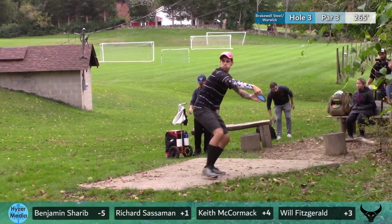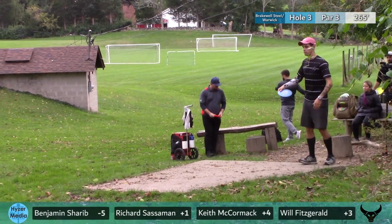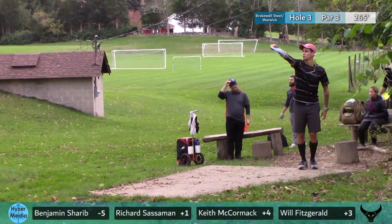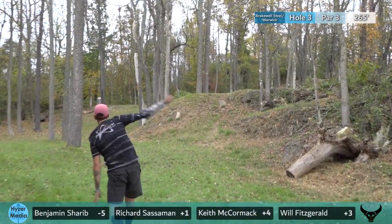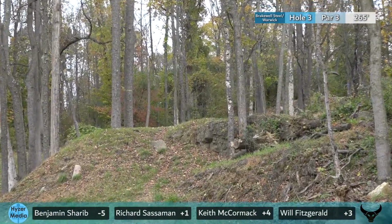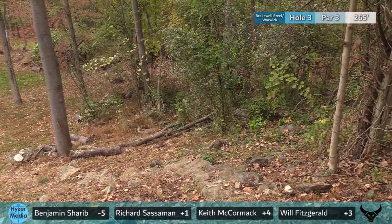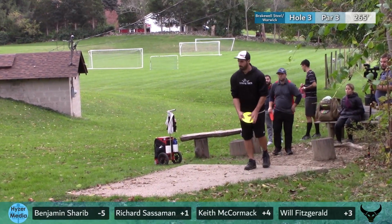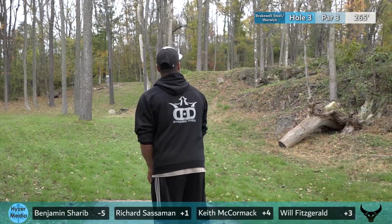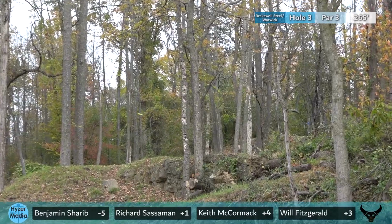Bad tree kick. Yeah, just a little early, a little tight. He is up on top of that first shelf, so he should be able to see the basket for a second shot. I think it's pushed into the woods there. Pretty good shot by Ben. He's on the left side of the fairway at the bottom of the cliff, but he will definitely have some kind of look at it from there.